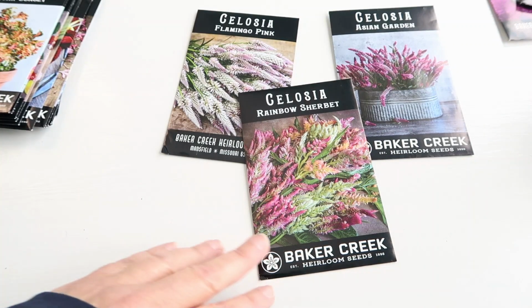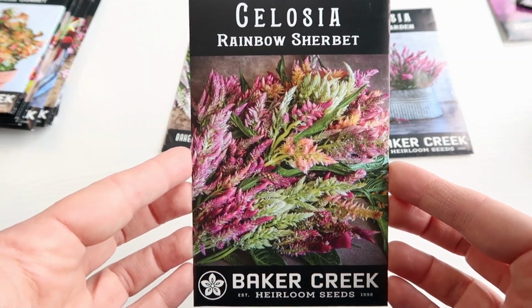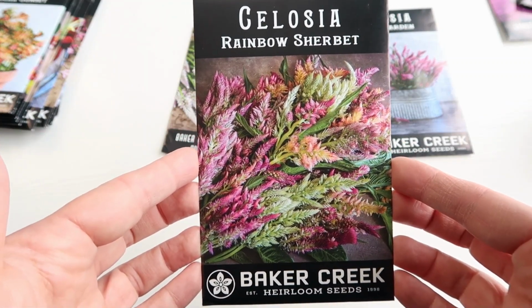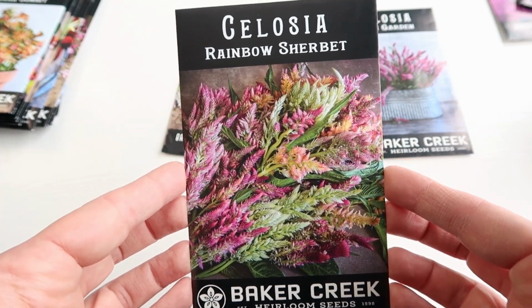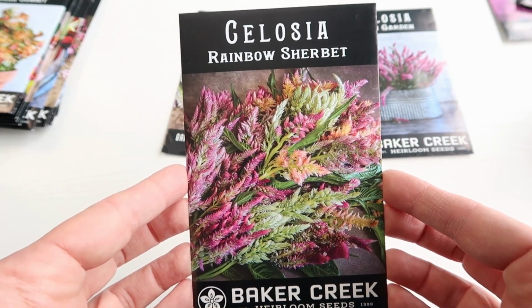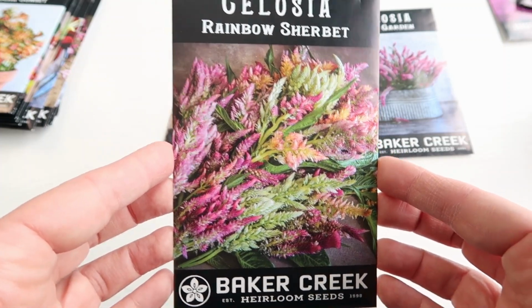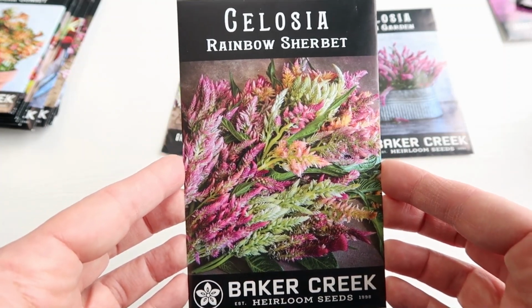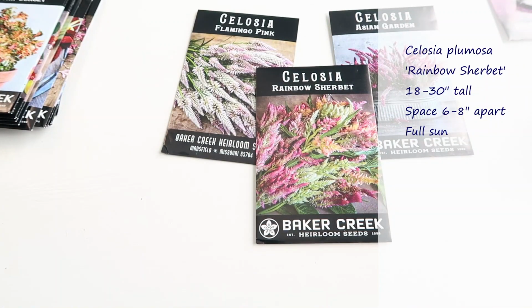And last but not least for the Celosia is Rainbow Sherbet. This has a variety of colors on it. Let me just do a little bit of a close-up on this. We have from chartreuse to pinks to purples. I see some apricot in there. On the website, it says that this is by far the most groovy Celosia they have. Yeah, I would agree with that. These get 18 to 30 inches tall, and they are a good choice for landscaping, cut flowers, even containers.